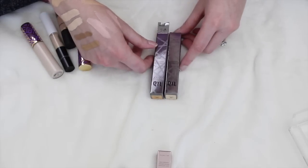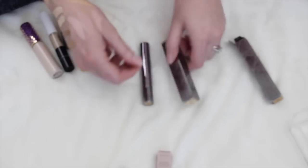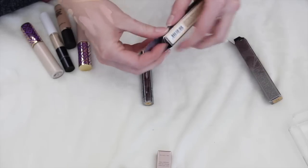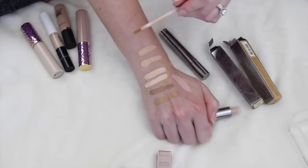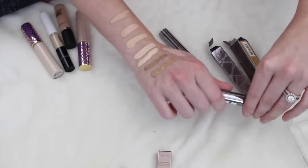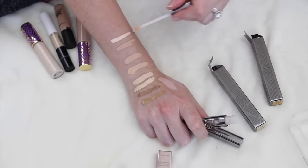Then right around Christmas time, Urban Decay came out with this all-nighter concealer, which is supposed to be their matte full coverage concealer. I bought the color Light and the color Fair. You can tell I haven't really used them because they're still in the box. Now I did play around with the color Light, but I remember not really loving it very much. So there's the color Light. And then the color Fair. The thing with the Urban Decay concealers is they're like the wrong tone.